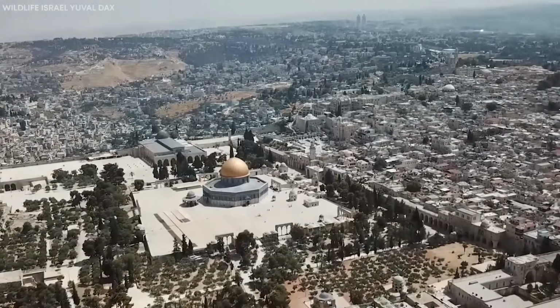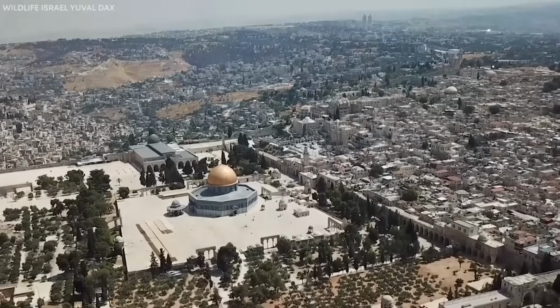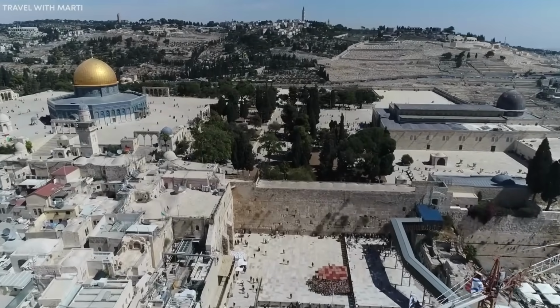It's the retaining wall of the second Jewish temple that was built by, well, Zerubbabel. It's one of the most sacred sites on earth, but beneath the Temple Mount lies a mystery so shocking, I may have just rewritten history.